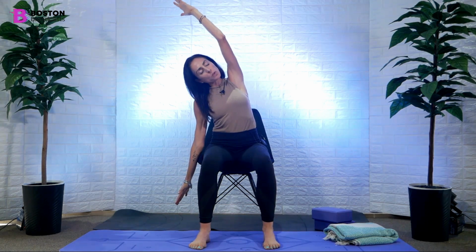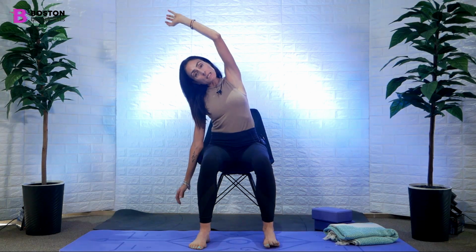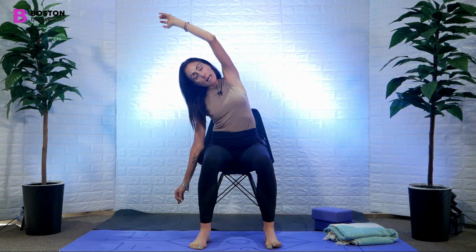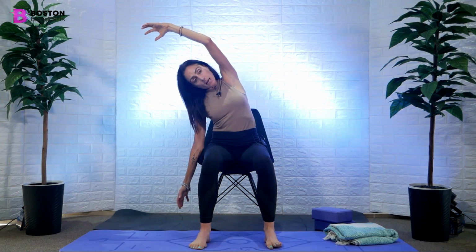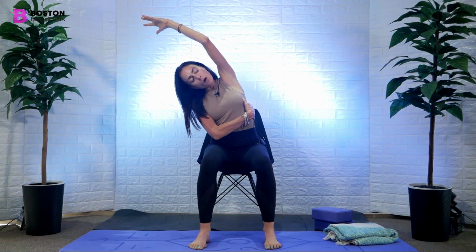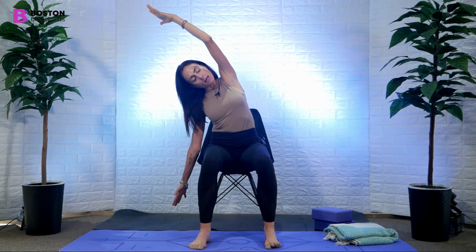Exhale, take it down to the other side. Left arm drops down, right arm stretches up. And then take that lovely little bow towards the left, opening the right intercostal muscles. And you'll notice that I'm folding over, so my left lung is closing and my right lung is nice and open. So breathe into that lovely open space you've created in the rib cage on the right side. Just breathe into that space.